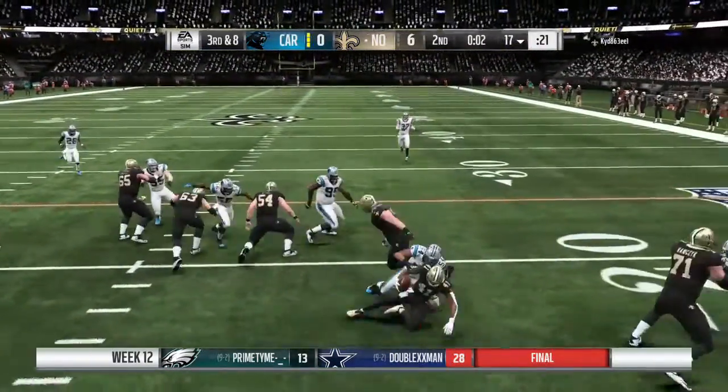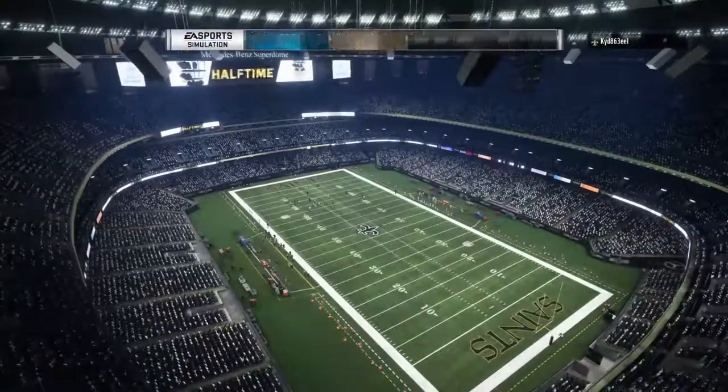They'll run. This is Kamara. And not a whole lot to speak of there as they'll bring him down shy of the 20.